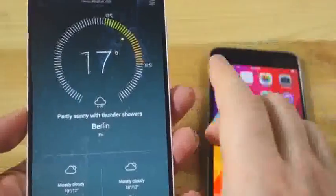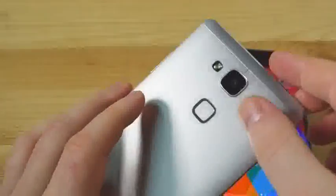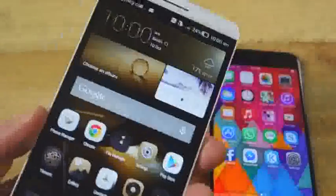But overall, it does feel a bit chunkier, and part of that is because of the weight. With the Huawei you've got 185 grams, whereas over here on the Apple, you've only got 172, which is a big difference in your pocket. It's going to be a massive difference.